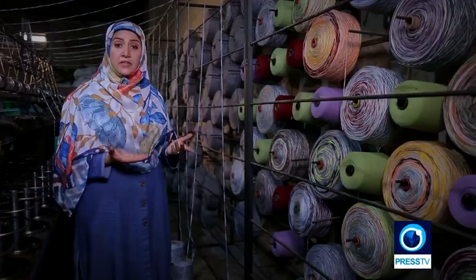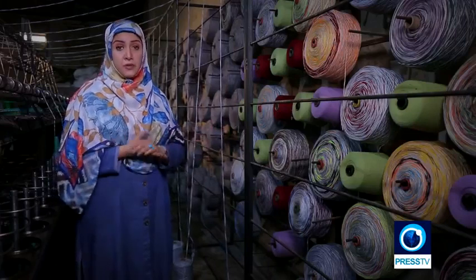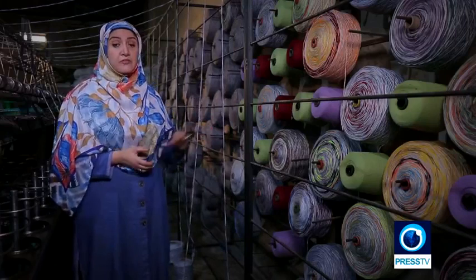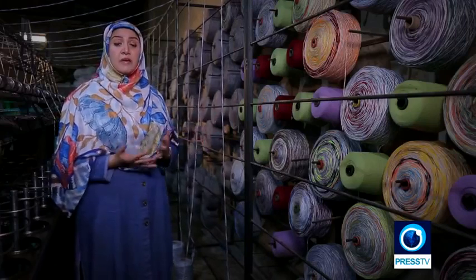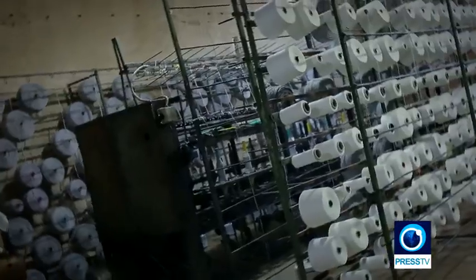Another popular application for these threads is in handicrafts, such as macrame weaving. The thickness required for these threads is achieved by a minimum of 60 threads spun together.